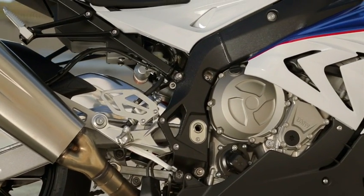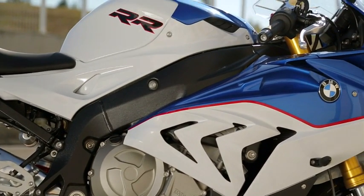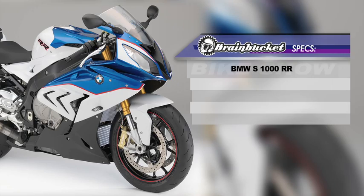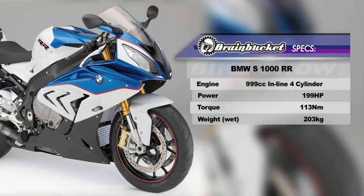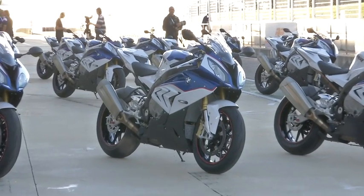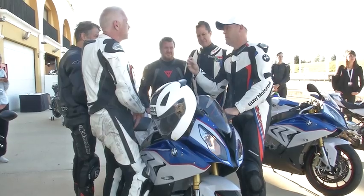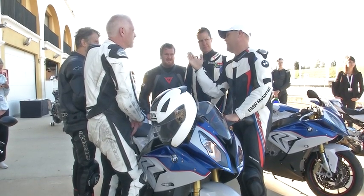More of that later. So they've released, I think it's 146 kilowatts, but who cares about light bulb measurements? It's 199 horsepower now. It's only up about 4 or 5, I think, from the previous one. Torque hasn't been increased dramatically, but they say it's in a much wider spread. So it's outrageously fast.